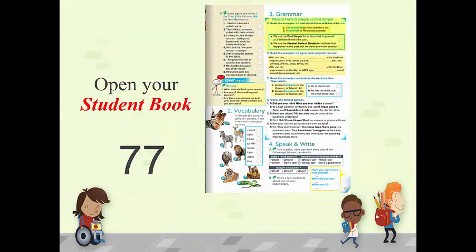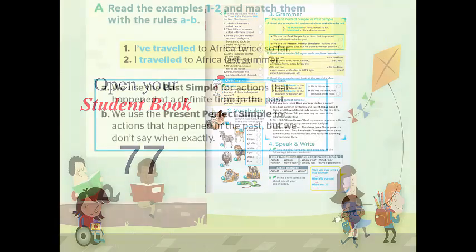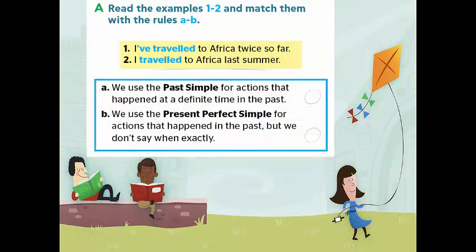Open your student's book on page 77, please. Grammar. Activity A. Together, read the examples 1 and 2 and match them with rules A and B. Number 1. I have traveled to Africa twice so far. Number 2. I traveled to Africa last summer. Which one is past simple and which one is present perfect simple? Think about it. Yes, the second one is a simple action in the past. This is why we call it the past simple. The first one is a present perfect simple.